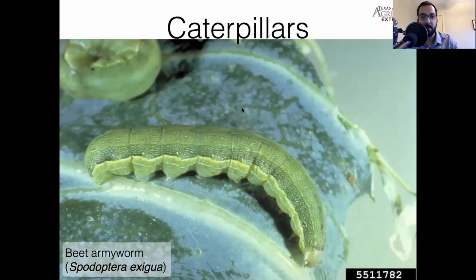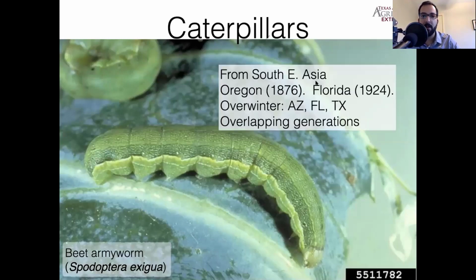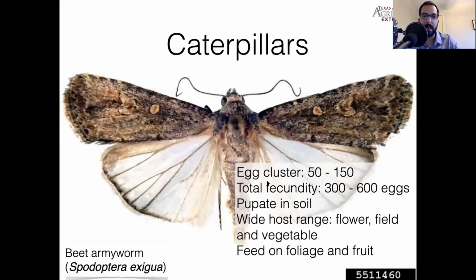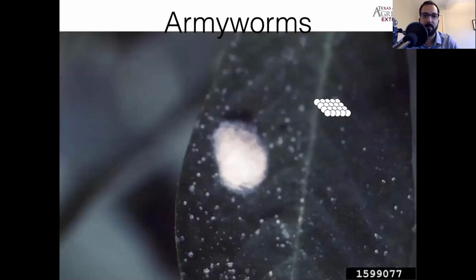We have beet armyworm as well. Okay, and they have several generations within a year. And they lay 300 to 600 eggs in their lifetime, and they have a wide host range from flower, field, and vegetable. And they feed on foliage and fruit. So this is one that if you see it, it's probably a little bit more important to manage, right? Because it's actually going to cause a lot more damage to your fruit and or vegetables.